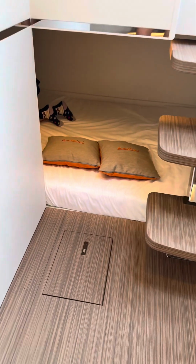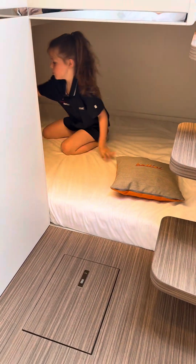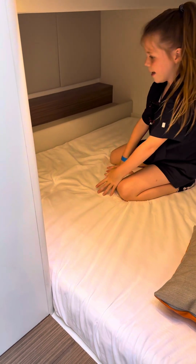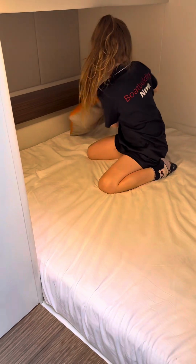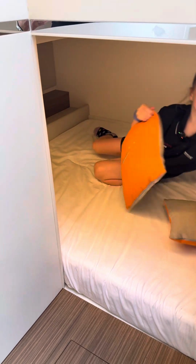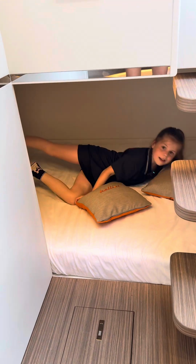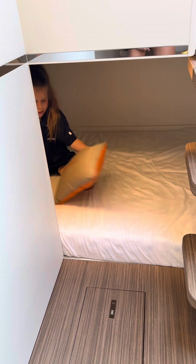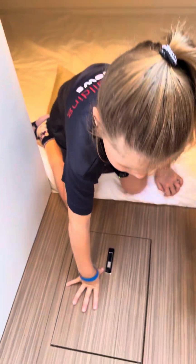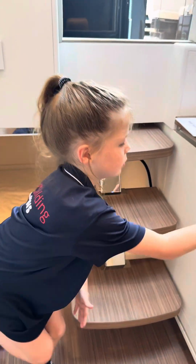Oh, here's where they put the pillows. Kind of like that. They lean it against like that. And they obviously bring their own pillows because they can't just sleep like this. Put the pillows like there. That would be good. I don't know what it is.